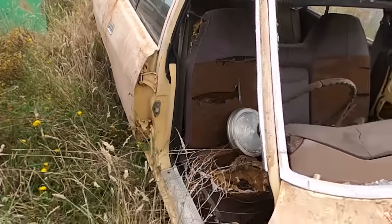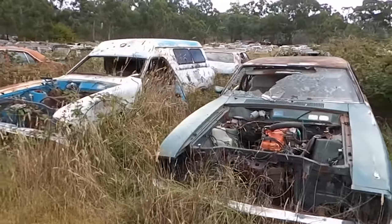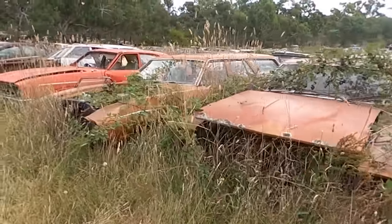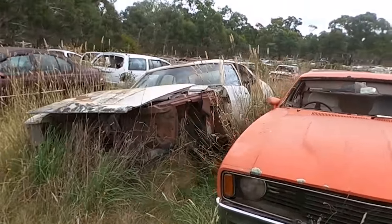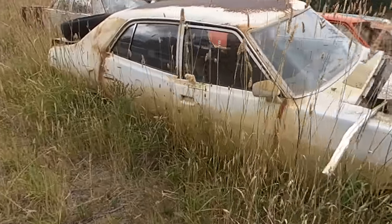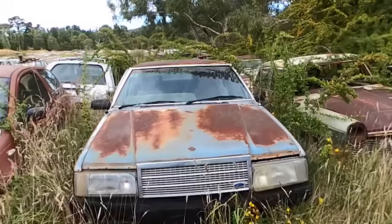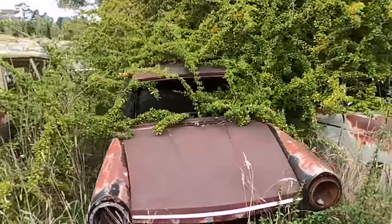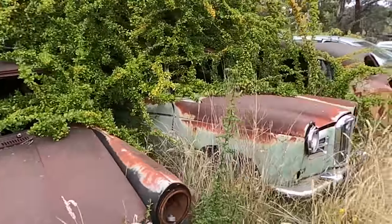I've got a worse XP than that. That sill isn't too bad. I'm sure you'd find a better door for that front there. Old Fairlane. Austin? Two Austins? Nature's taking them, but that'll be the sort of thing. There's a steering wheel in there, so sort of thing somebody'd want parts for and just can't get anyway.